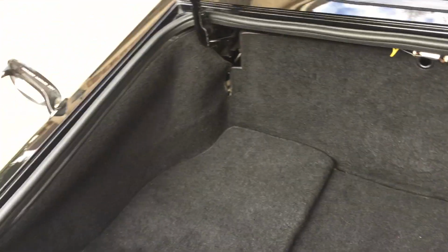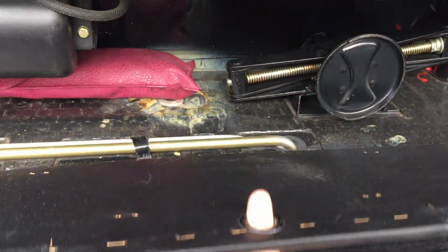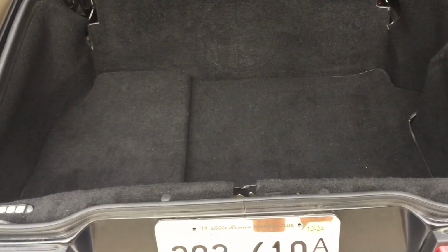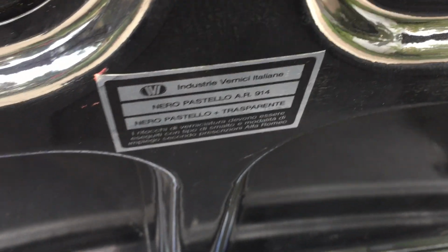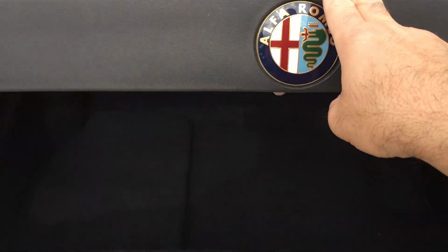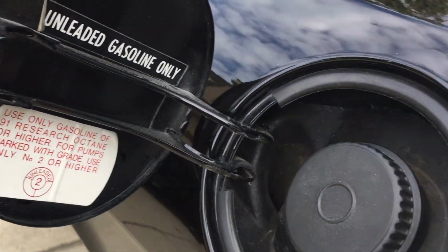And there's a look at the absolutely immaculate trunk carpeting. See the Alfa logo embossed there in the back. And even though lots of pictures were taken, I'll just go ahead and open this up and show you the original jack and tool kit. And she closes just as gently here. I'll grab it with two fingers. Again, showing you the hardware, how excellent a condition everything is in. Original paint sticker is there. So with two fingers, just bring it down and she's shut. And there is our fuel door. Original stickers there as well. And that is closed.